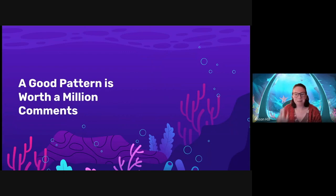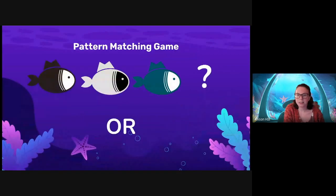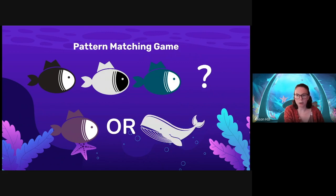Next up, we're going to talk about patterns, and this one is super fun. I have a little game that we're going to play. So let's see. We've got a little bit of a pattern matching game. So we have a dark gray fish, a white fish, a green fish. Next up, do we think it's going to be a purple fish or a whale? And we can do, what reactions do we have? We could do a sparkly heart for the fish and then a celebrate for the whale.